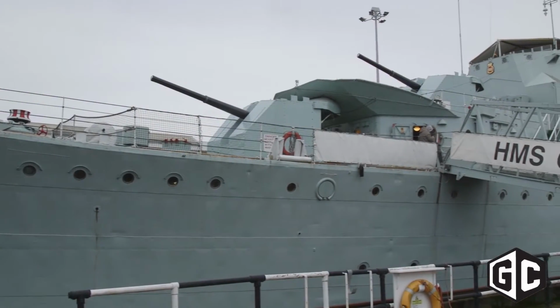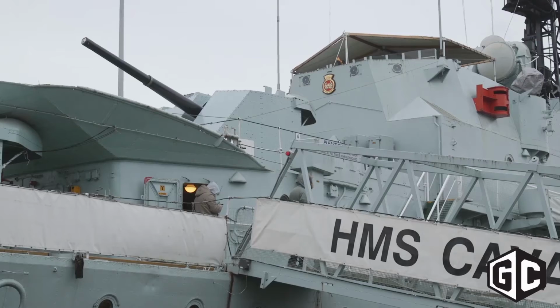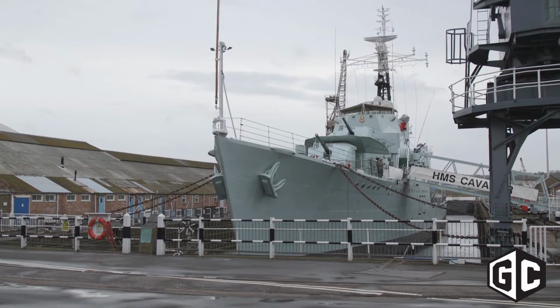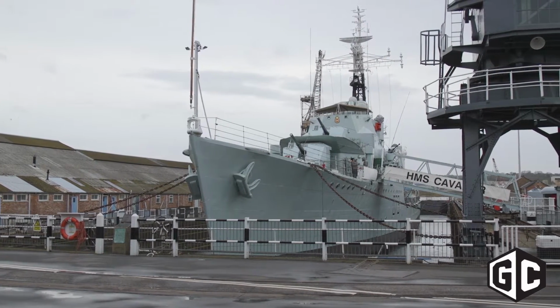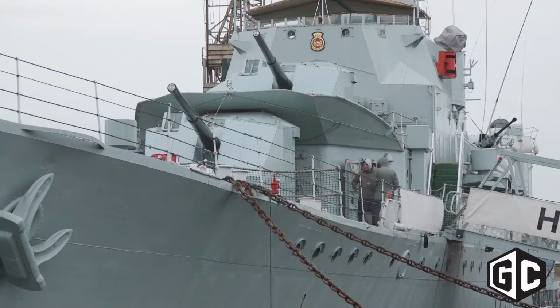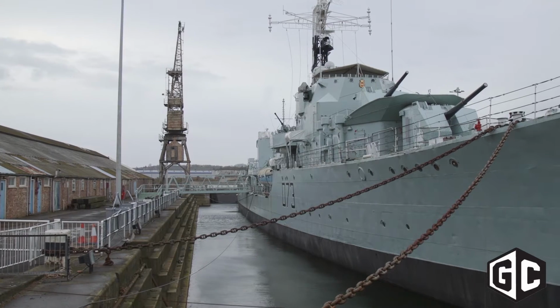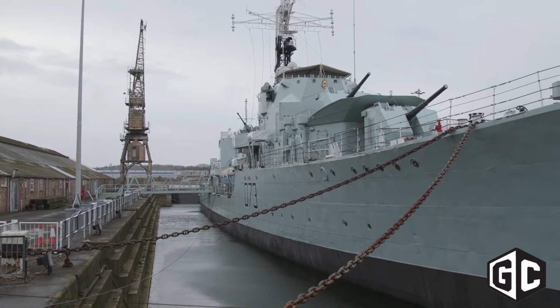Now, why are we on this ship? Well, first off, it's available. A lot of the ships that we might be interested in seeing, many of them are actually on the bottom of the ocean, so we need scuba gear if we wanted to visit them. The UK has been pretty good about conserving its naval heritage. So here we have HMS Cavalier, which is in extraordinarily good condition. And there are a few others that we could hopefully work with in the future.